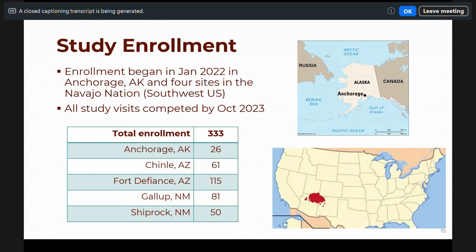We had a target sample size of 330 participants based on our pre-specified non-inferiority objective, and our final enrollment was 333 participants.